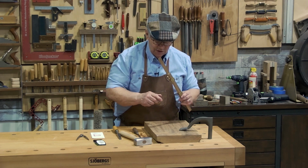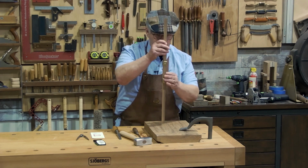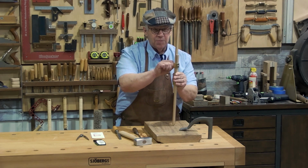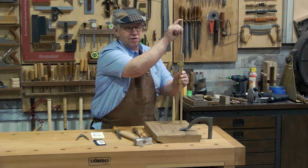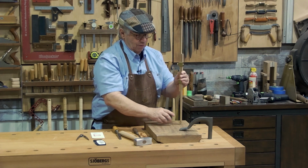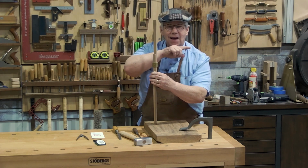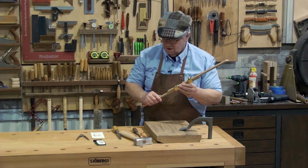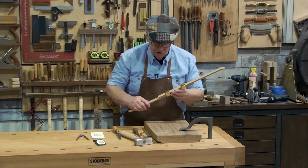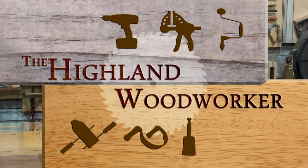I like to use it kind of as a story stick. On one side of a sculptured rocker, I'll say, all right, this is where I'm going to drill to attach the arm. Well, then I can move it to the other side, and I can make a mark there, and I've got them the same height without having to measure. There's so much you can do with a story stick. I think you're going to love these Crucible tools. I know I do.